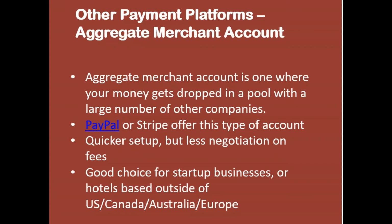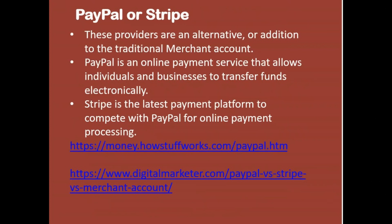But of course, as Todd mentioned, the more you process, the better rates you get, and your fees go down. So definitely, these are a couple different models that we have. I have one more slide. I'll just show this here.